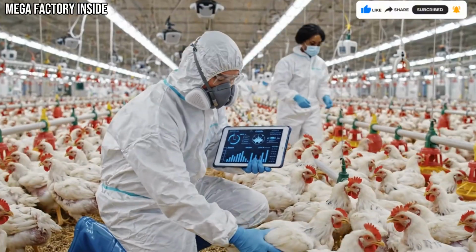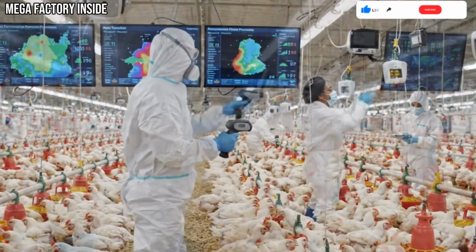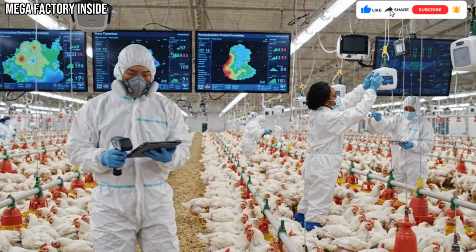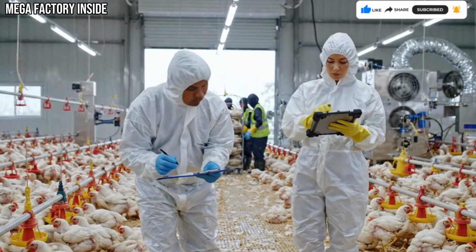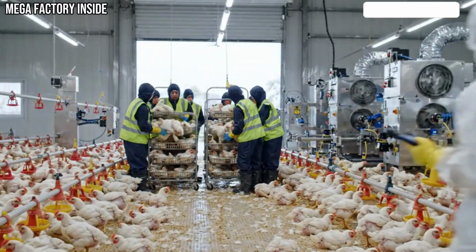Mobility looks good on this one. Check the respiratory data for this row. Data shows a slight uptick in ammonia levels near the east vents. The final weight checks are complete. All right, let's initiate the loading sequence following the standard procedure.